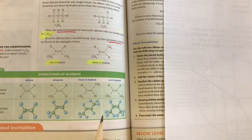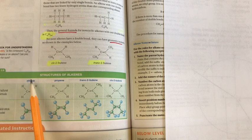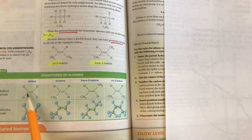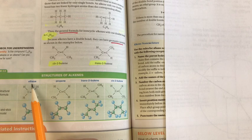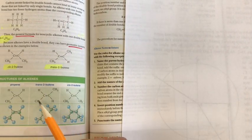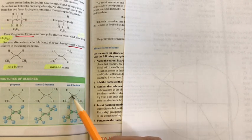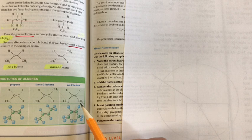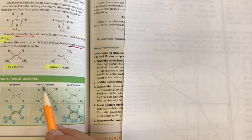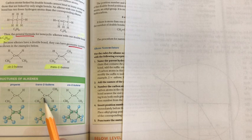Here's a table that shows you some of the naming. Again, if you have two carbons, it's going to be eth. But instead of calling it ethane, a molecule that has a double bond in it becomes ethene. Propene. Here is trans-2-butene. Notice butene is 1, 2, 3, 4. Cis-2-butene is 1, 2, 3, 4 this way. And what does the number 2 tell us? That means that the double bond starts on the second carbon.